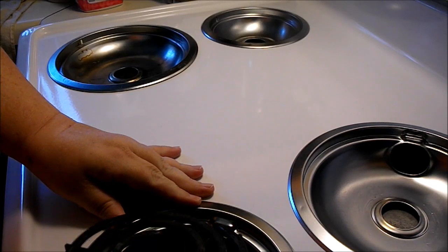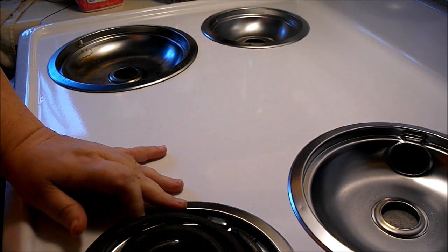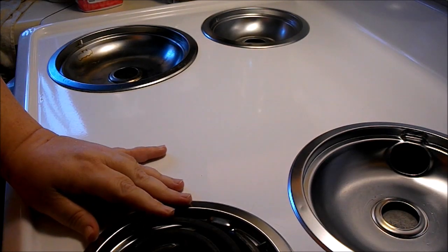And there's always got to be one of these that doesn't fit right. It's got to struggle with trying to get it into the right spots.